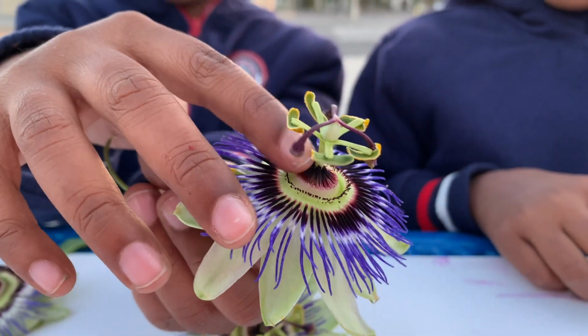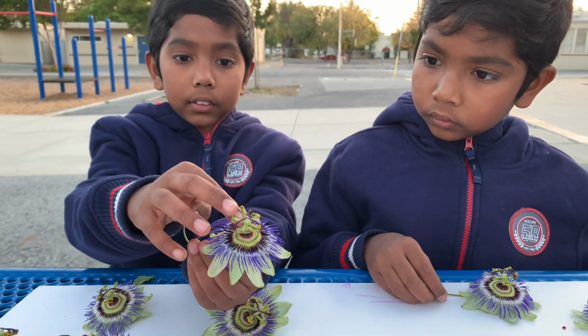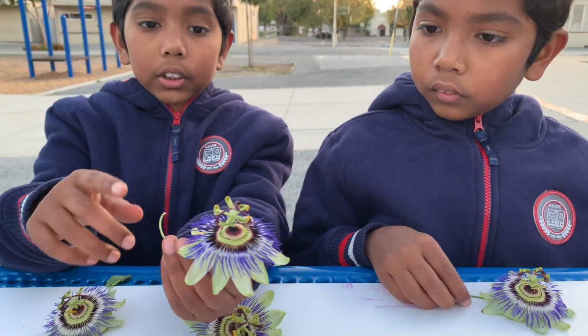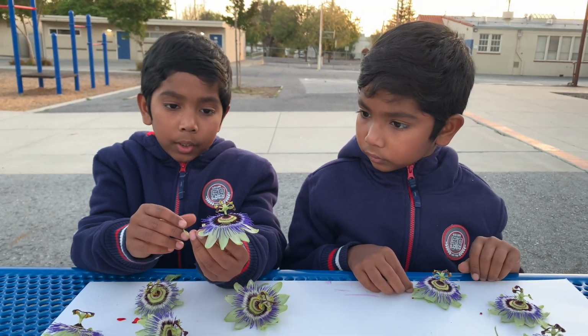And this thing, it's Lord Krishna. This represents Lord Krishna, the whole entire stem. Everybody is hanging on to him.